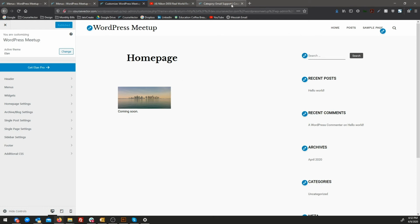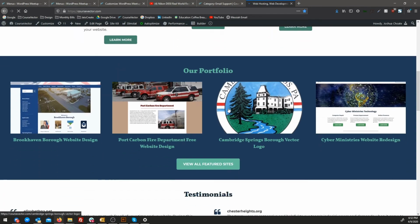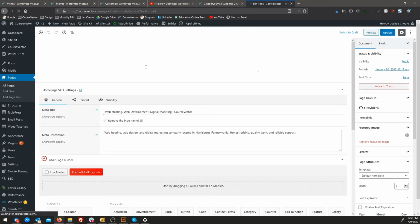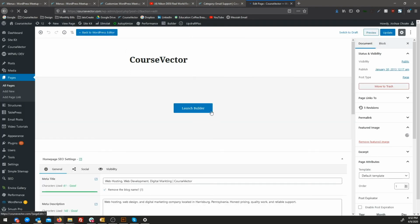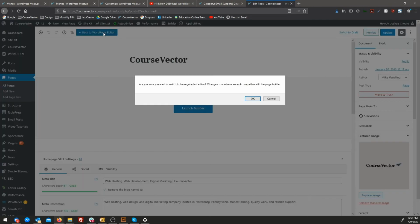But when you transfer that, I will use our website as an example, because we use a page builder ourselves. We use a page builder called Offsprout. I will go ahead and edit this page. And you can see here that it immediately tries to tell me to launch the builder. I won't, just because I want you to see exactly what I'm talking about. If you just throw a new theme on here, it will absolutely not work.